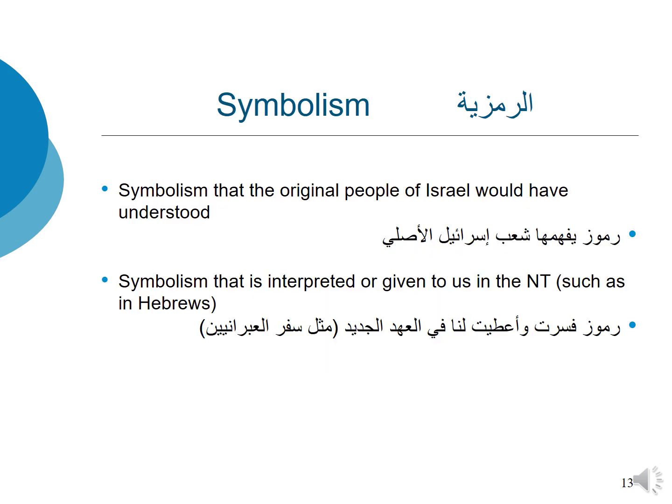There was symbolism in the tabernacle. However, when we're discussing symbolism, it had to be symbolism that the original people of Israel would have understood, or symbolism that is later interpreted or given to us in the New Testament in books such as Hebrews.